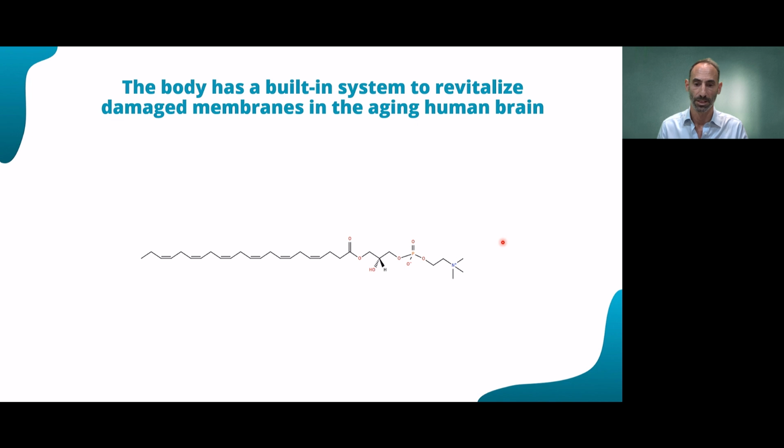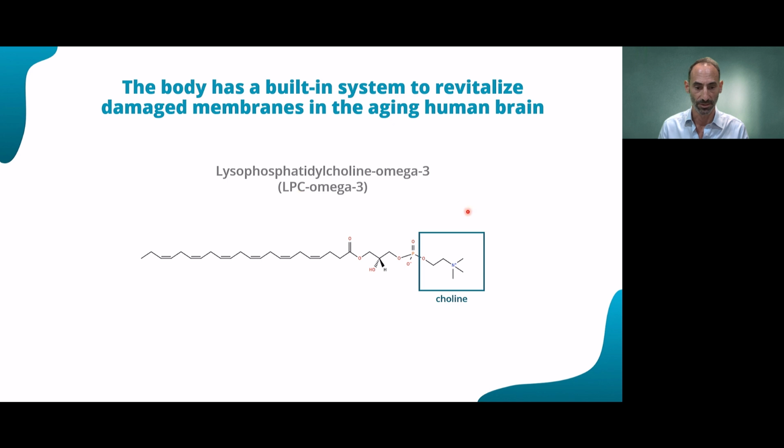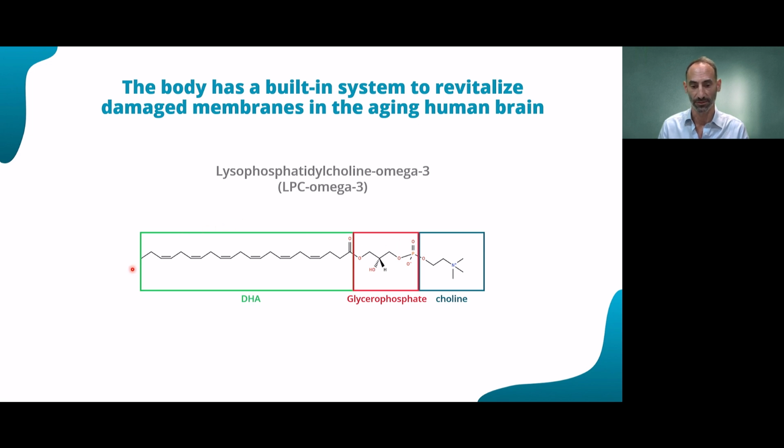Now, one of the systems that the body has to revitalize damaged membranes in the aging human brain is to replace membranes that are damaged. And the brain does this by utilizing a very important lipid called lysophosphatidylcholine omega-3, or LPC omega-3 for short. This is the chemical structure of an LPC omega-3. So just briefly going through the structure, we find choline, this is the C in LPC, followed by phosphate, glycerol, and the omega-3 fatty acid DHA. These LPCs are critical precursors of membrane building blocks in the brain.